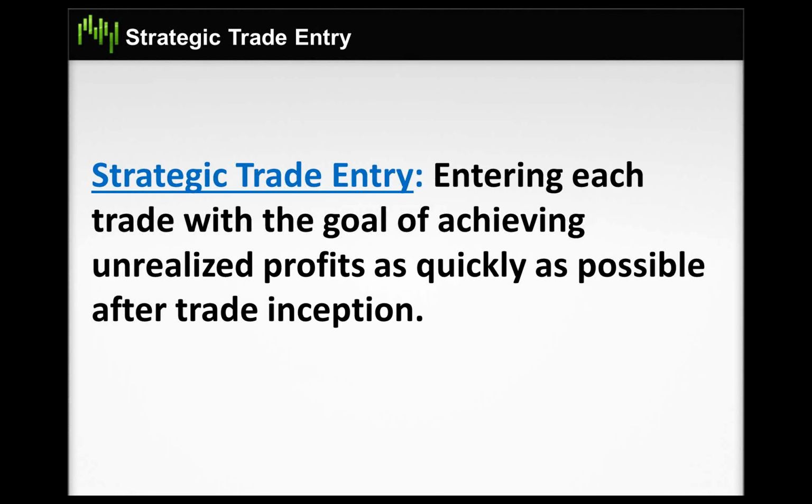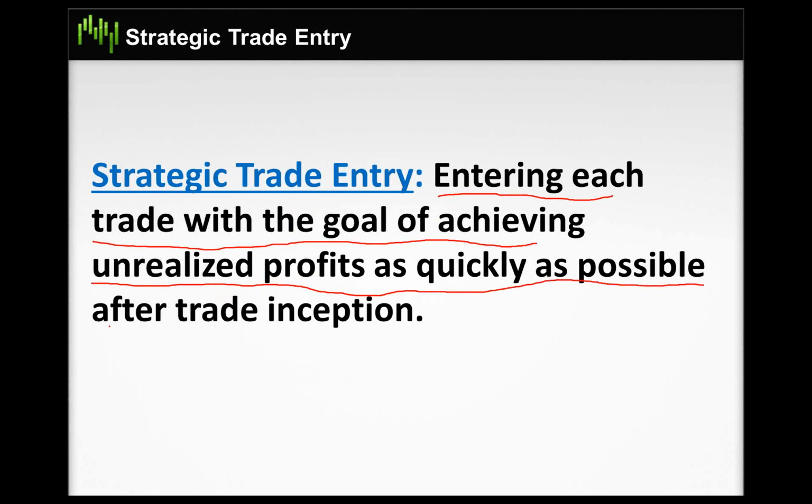We have no interest in subjective valuation. What we're talking about is something much closer to the Kelley Blue Book, much closer to the appraiser in real estate that analyzes what we call objective market valuation, and that is the historical transactional price activity from actual market participants. So getting back to what we're talking about here, strategic trade entry, this is what we're really after, and that's entering each trade with the goal of achieving unrealized profits as quickly as possible after trade inception. That's exactly what we're after.